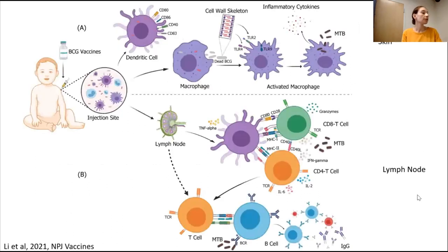That's a very naive question. Why do we rely on this? Why not only try to make a vaccine against the actual pathogen? We have tried. None of them work better than BCG.